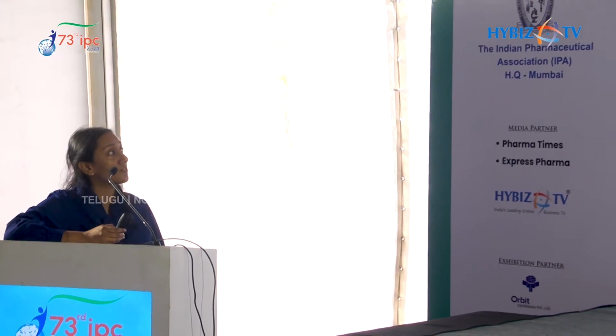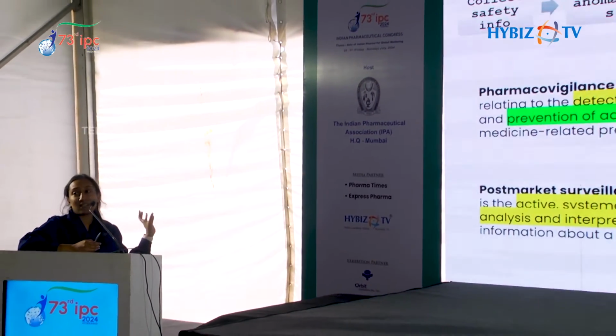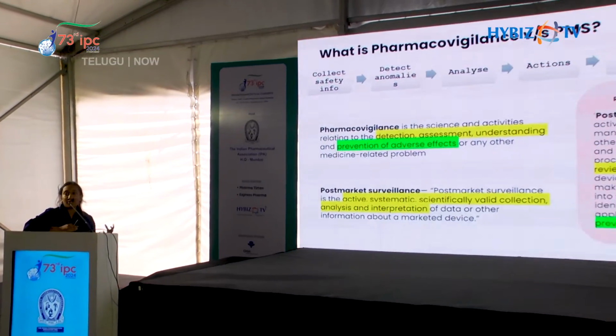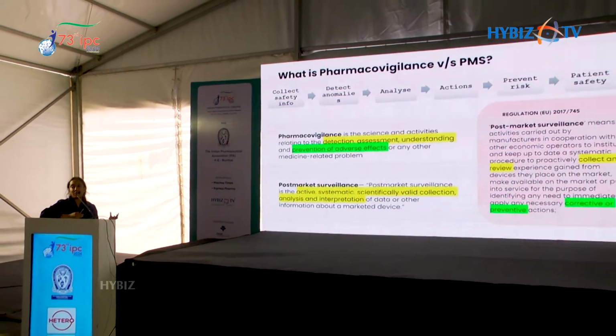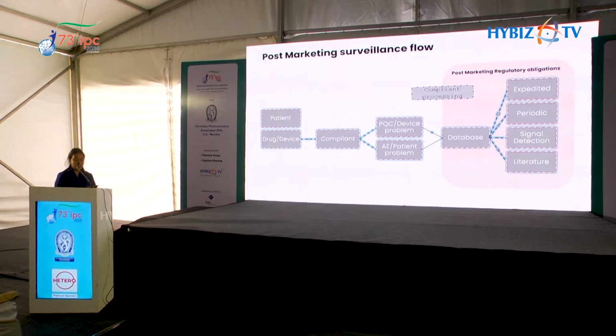Quick overview, what are these terms? What is pharmacovigilance, which is drug safety, PMS or post-marketing surveillance used in context of device safety? So you see the regulatory definitions below, but the highlighted portions are the crux of it. So the set of activities that we perform in order to ensure that our product is. So why do we need vigilance system? To ensure that the benefit always outweighs the risk.